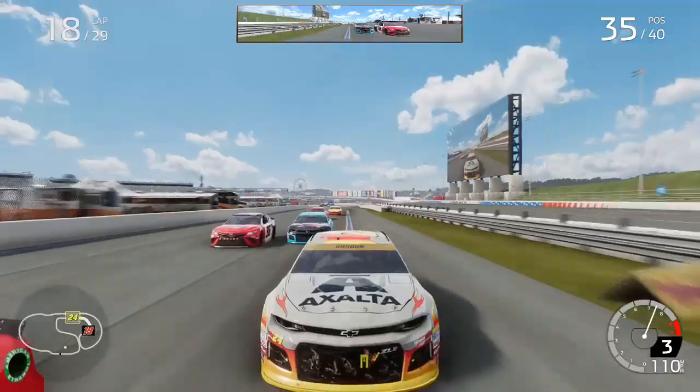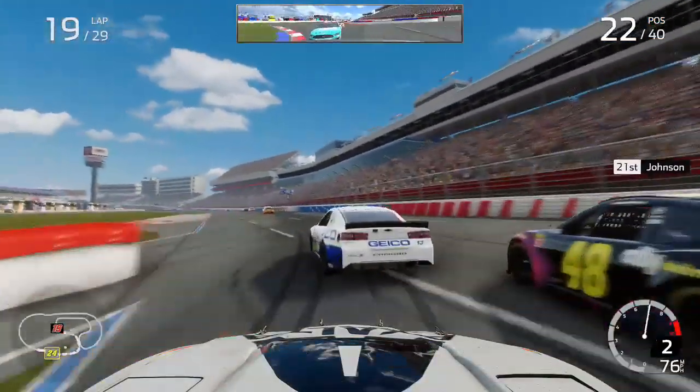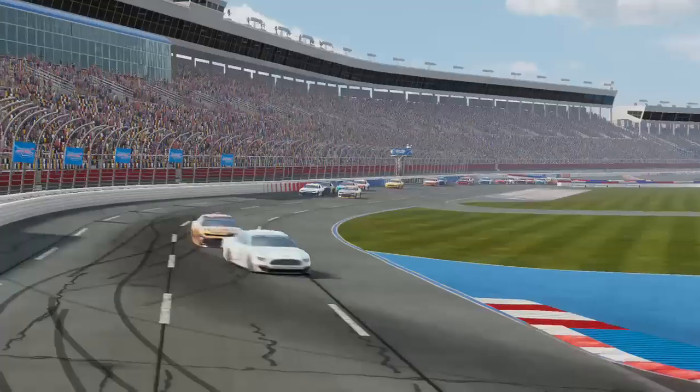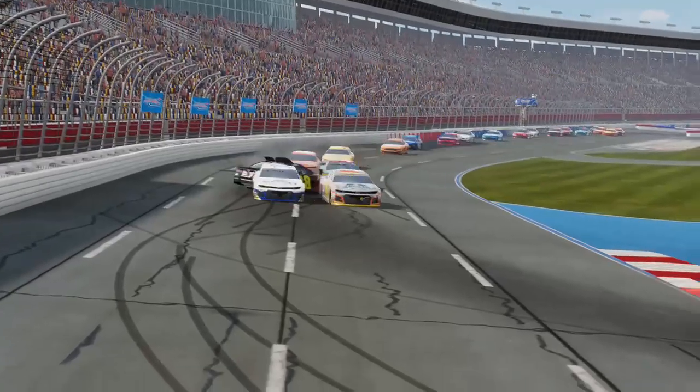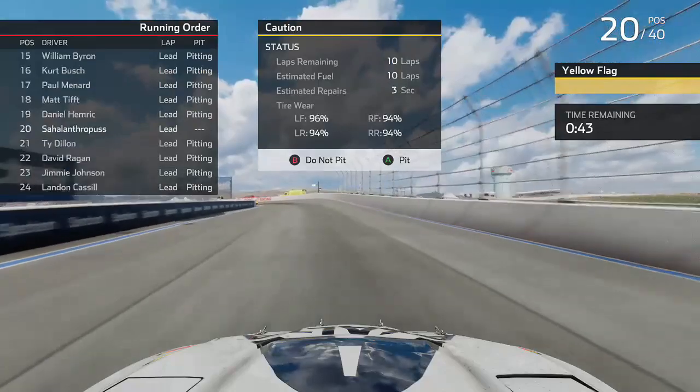Thankfully it's only minor damage to the car, and sure enough we would work our way through the field as we came through, passing now our teammate Jimmy Johnson as we came through now on lap 20, on the inside of Ty Dillon towards the top 20 position, as Johnson goes spinning behind us now down towards turns 1, and the caution once again is going to come out.